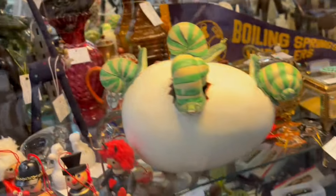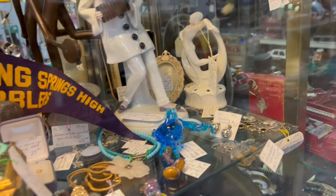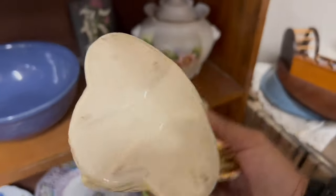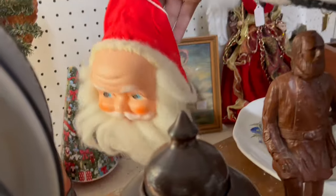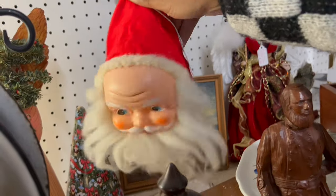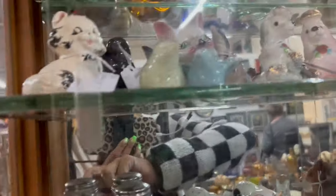I think I'm gonna go upstairs and then if I have time at the end, do cases, or if I feel like it, I should say. So this thing is so cool. She would be kind of great for the pottery train. So more than I'd like to spend. Oh my gosh, look at this fantastic Santa head. How much are you? 19. Oh, I love him. Nailed it.